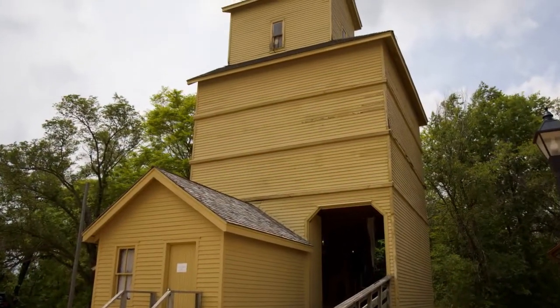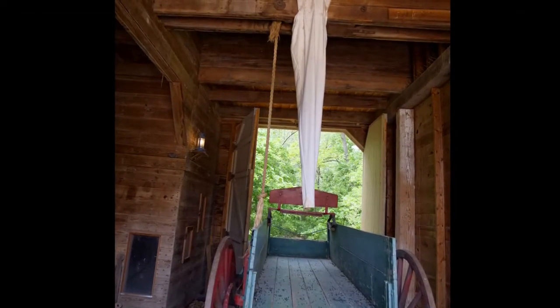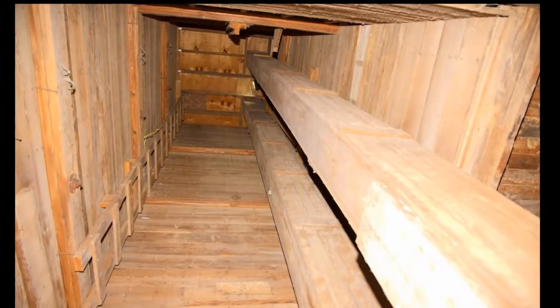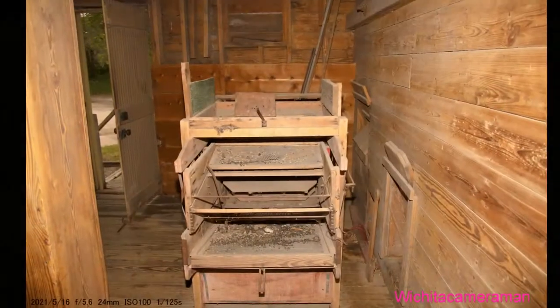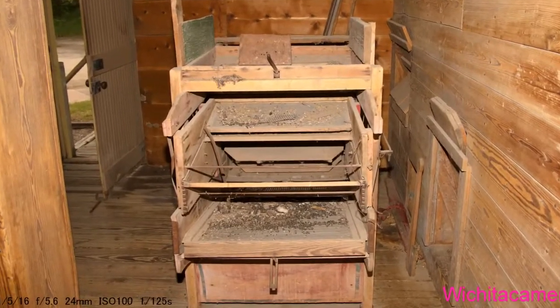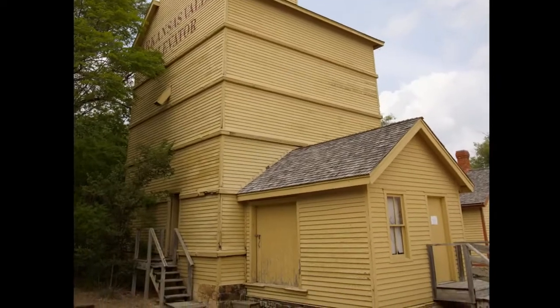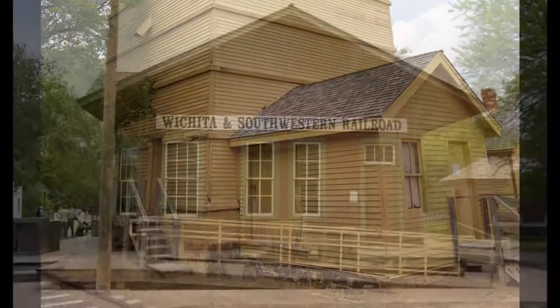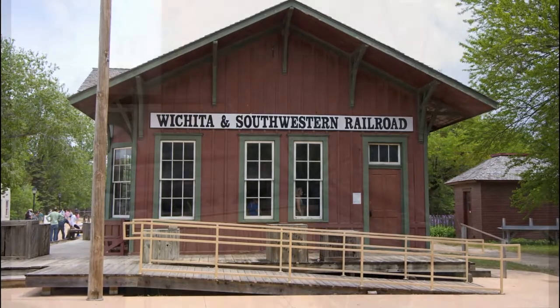And here we have the grain house, where the chute there, the grain comes down and fills up a wagon. And there's a big old conveyor belt there that pulls the grain up to the top. And got some things there, you can see. And the elevator, as we call it, Wichita Southwestern Railroad. I'll go inside this building in a minute.